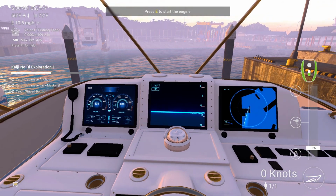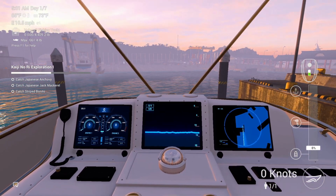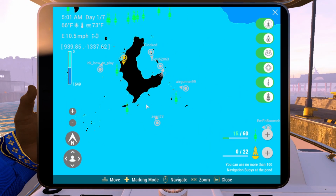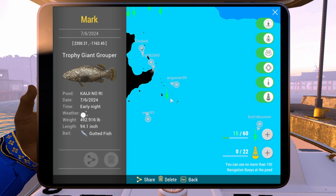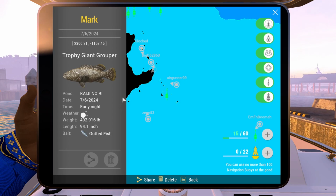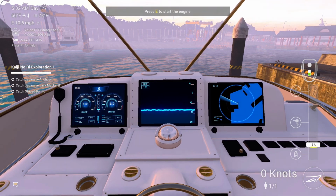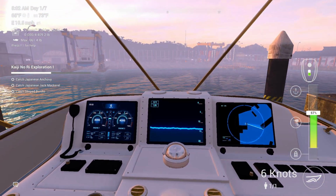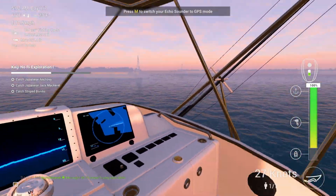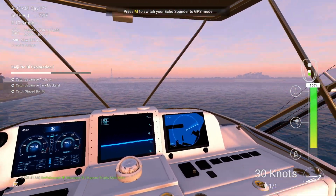So today we're going to be going after some giant grouper. I will show you where I go. I actually got this location off YouTube. It's going to be right here. This is a really good spot. I caught like a 350 pounder yesterday. It took forever to reel in, but we're gonna head out there and throw a line in and see what we can get. They pay pretty good too, so it'll take us a minute to get over there, but we'll cut back in once I get over there and get set up.